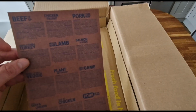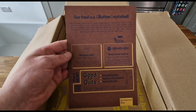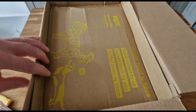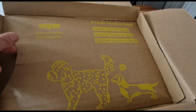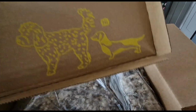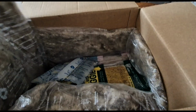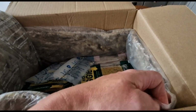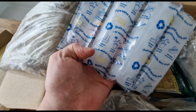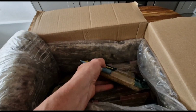That tells you the ingredients inside each of the packs. Good for the guts, apparently. And this is the actual food itself. I really like how it's packaged. It seems really nicely presented. And there is the inside. Nicely packaged. And that's a really nice touch, having some fresh water that you can defrost and use. You could even put it in Halo's bowl. Let him drink it.